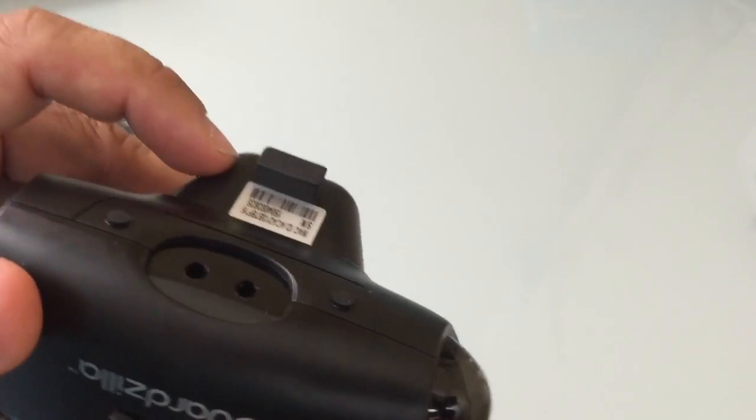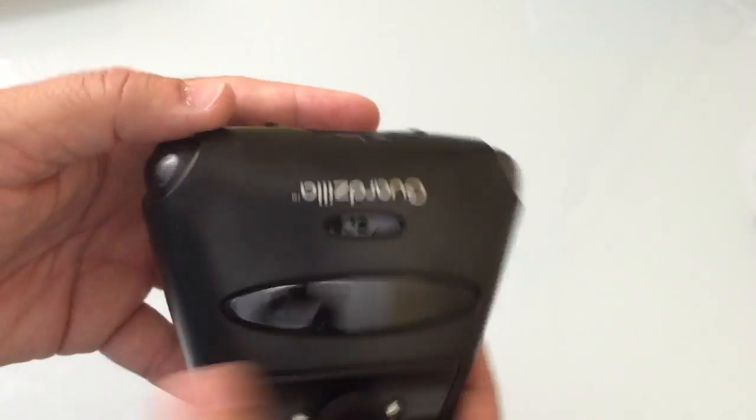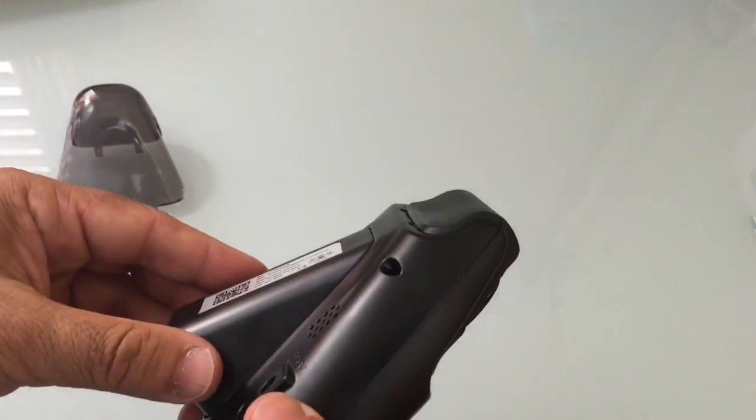And then you have this rubber foot. There is an extra rubber foot that's included in the packaging, in the event that that one comes off, you can replace it with the one that you have there. And pretty much that's all to it. It's made out of a very light plastic material.